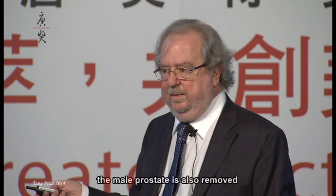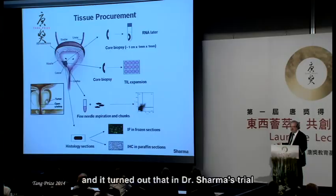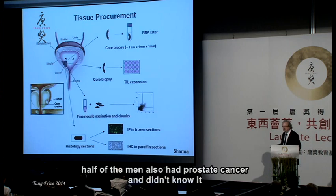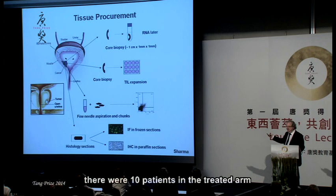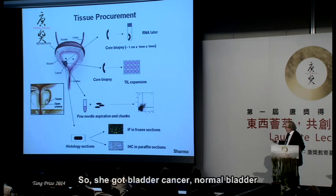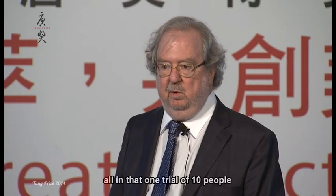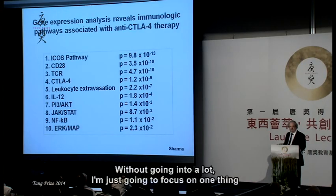In cystectomy, it just turns out that in males, the prostate is also removed. And it turned out that in Pam's trial, the men, half of them also had prostate cancer and didn't know it. And so from a single trial, there were 10 patients in the treated arm, 10 patients in the untreated arm, which is really all you need to get just an incredible amount of information. So she got bladder cancer, normal bladder, effects on the ureter, effects on normal prostate cancer, all in the one trial, 10 people.